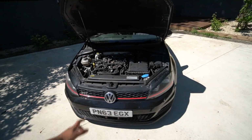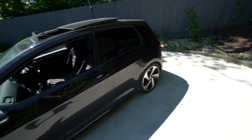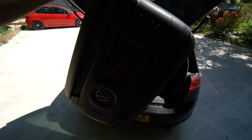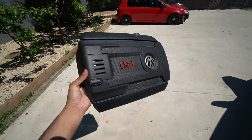It's got 128,000 miles, so you'd expect a bit of wear. I know some of you folks have pointed out the lack of an engine cover. Now I do have that, but this is quite a unique GTI in that the engine cover is actually in the boot, so you know exactly where it's supposed to be, of course. There we have it. It's got a broken pin, so I think some mechanic didn't know how to pull off quite a simple engine cover and broke it.